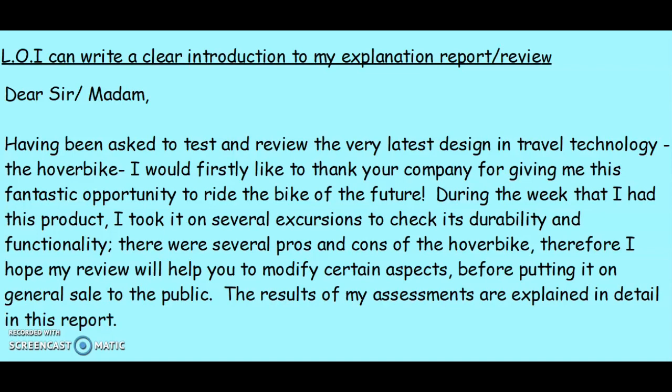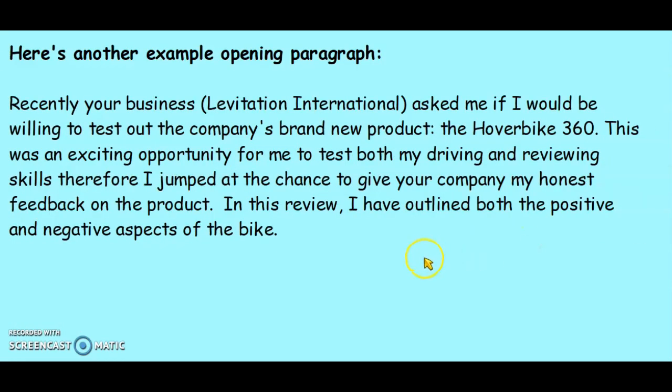During the week that I had this product, I took it on several excursions to check its durability and functionality. There were several pros and cons of the bike, therefore I hope my review will help you to modify certain aspects before putting it on general sale to the public. The results of my assessments are explained in detail in this report. That's an example of an opening paragraph, or here's another one.